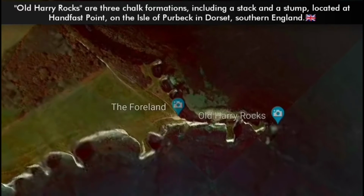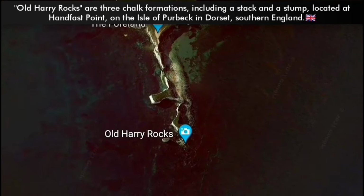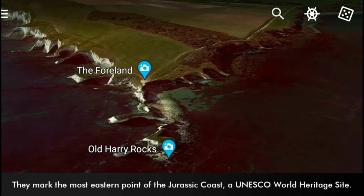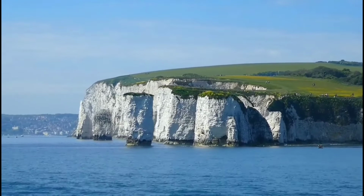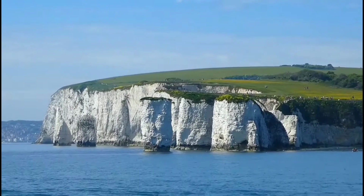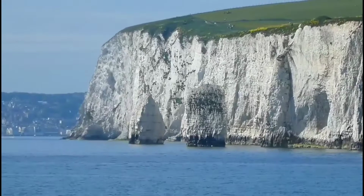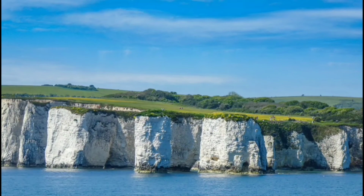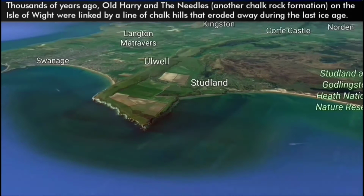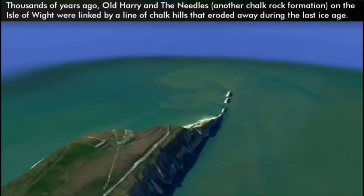Located on the Isle of Purbeck, Old Harry Rocks are three chalk formations including a stack and a stump. They mark the most eastern point on the Jurassic Coast, a UNESCO World Heritage Site. Thousands of years ago, Old Harry and the Needles on the Isle of Wight were linked by a line of chalk hills that eroded away during the last ice age.